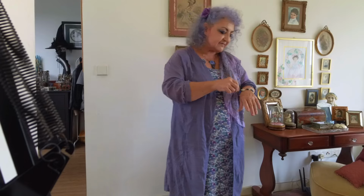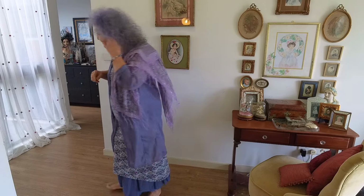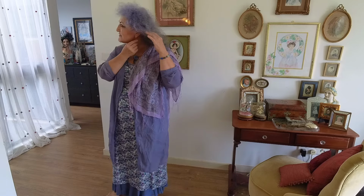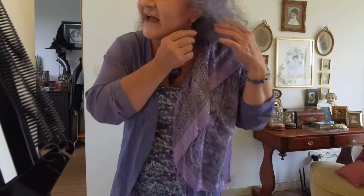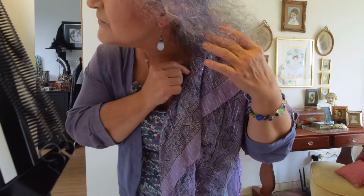It was a long time. And I wear it with these, oh, she hasn't put them on. Oh, I wear it with these moonstone earrings that I've only put one of on. That's so me. Which I absolutely love and adore.